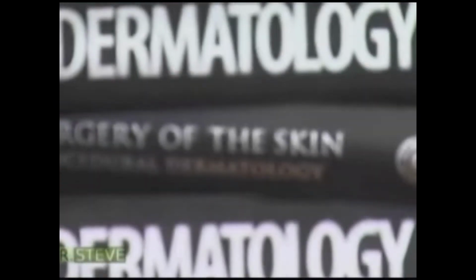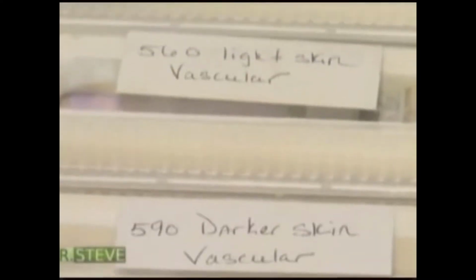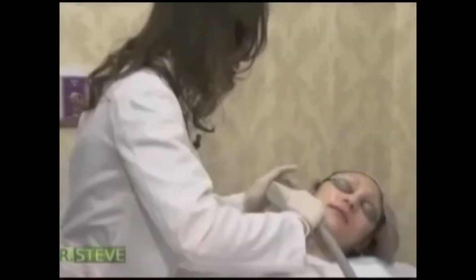The filter controls which wavelengths of light come through the laser. A new study confirms that. This study showed that over 1,000 genes were changed in their expression. And the gene expression after having treatment is similar to the gene expression of young skin.